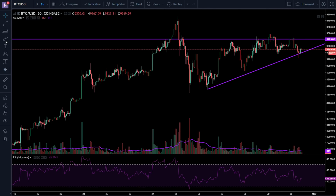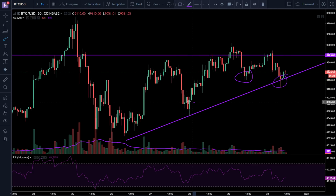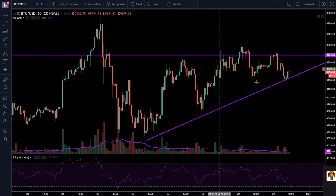So just keep an eye on these lows right here. Anything that breaks the support, I'd keep an eye on these lows as far as looking to buy that. Besides that, guys, be careful because the range is consolidating, and we're not seeing as much range right now until we do break one direction.